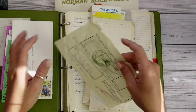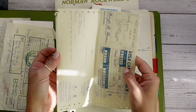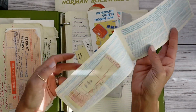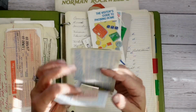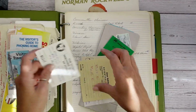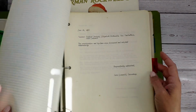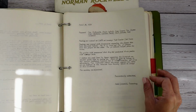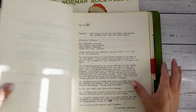More letters. So it looks like some old travel tickets, which obviously we don't have like this anymore. I remember when we had them like that. And this booklet here from the 60s, which I have to go through and see what all of this is. It looks like it's meeting notes.